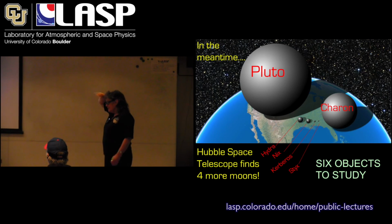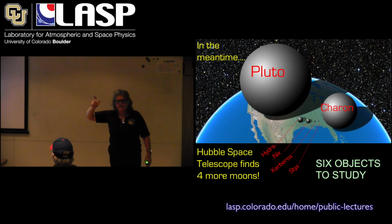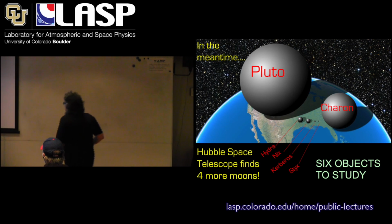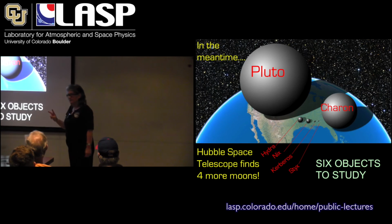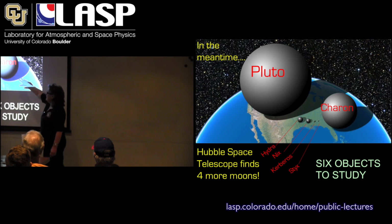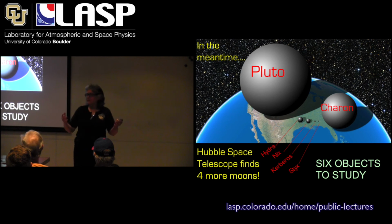Now, just before launch, about a month before launch, Hubble found 2 more moons. And then a little bit further out, on our way there, we found another 2 moons. So now we've got 4 moons, plus this 5 moons, plus Pluto, 6 objects to look at. So we've got to change our plans and do things a little different.